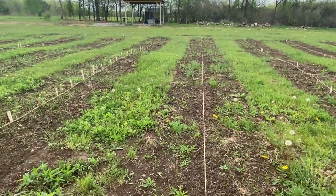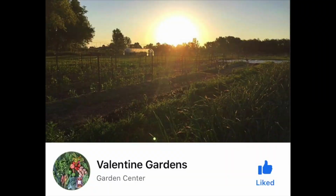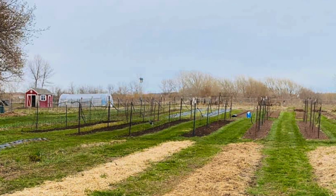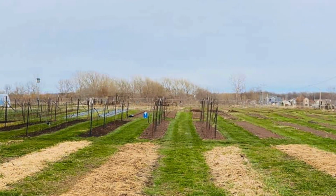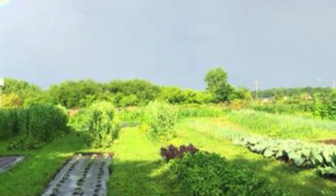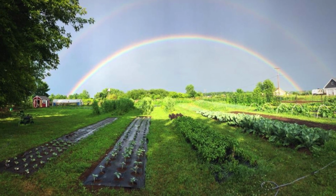It's springtime, and we finally got our main garden area situated. We got the idea for this garden design from our friends at Valentine Gardens. Be sure to check out their Facebook page. They have a 5-acre farm near the University of Wisconsin-Green Bay. Their mission is to grow our passion for small-scale organic farming and create community while nourishing families.